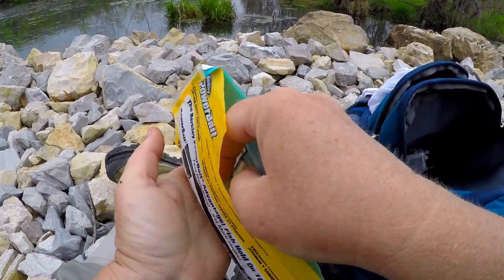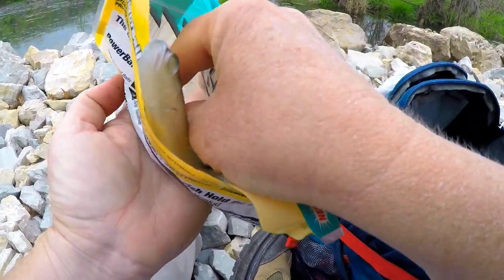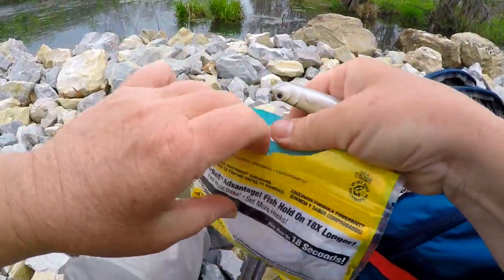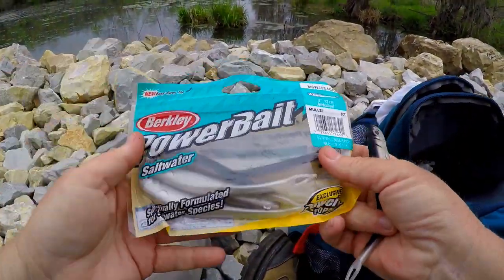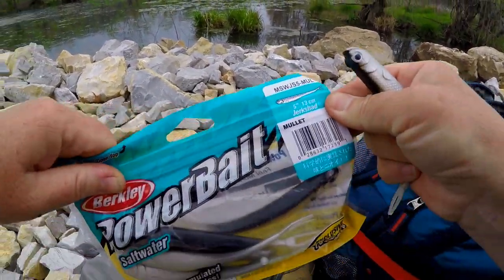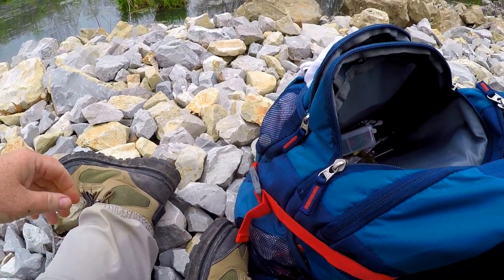Oh, nope, I need both eyes. Got to have both. Really? Do I have anything with both eyes in it? Yes. I guess I can deal with just one of those. It says salt water, but that's horse poop. It's going to work in fresh water as well.